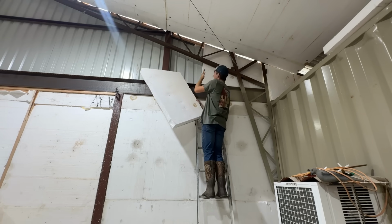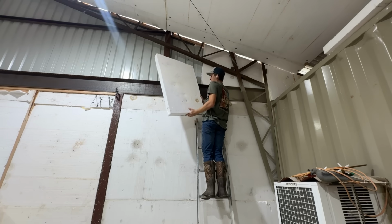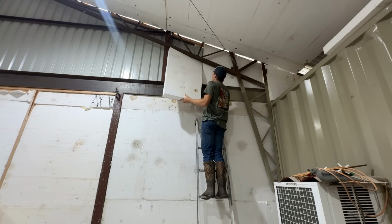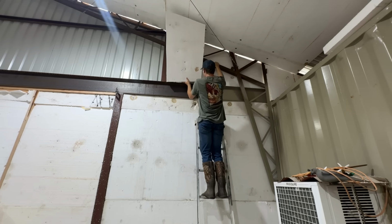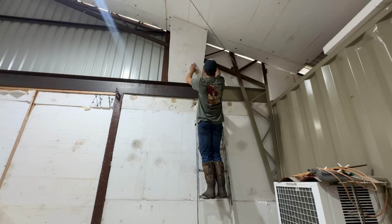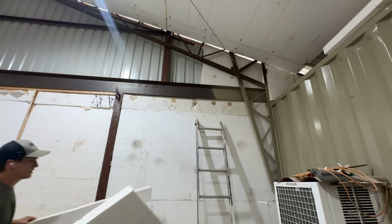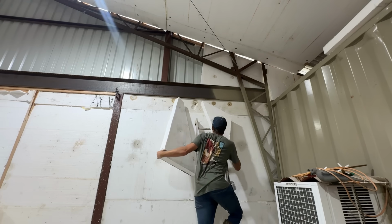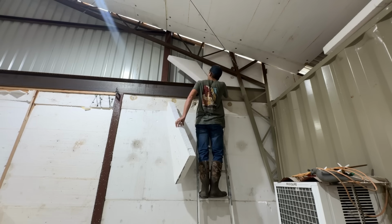I messed up. You can see I cut that at an angle without really thinking about it that way. If it was cut at an angle this way, we would be golden. But because it's cut the other way, it's never gonna fit. See, it fits perfect at the bottom, but not the top. Gosh dang it. These corner pieces are the most jankiest thing I've had to put together. They're gonna look weird, but they'll function the same way.